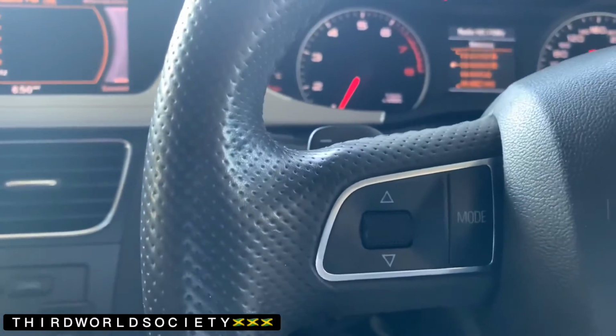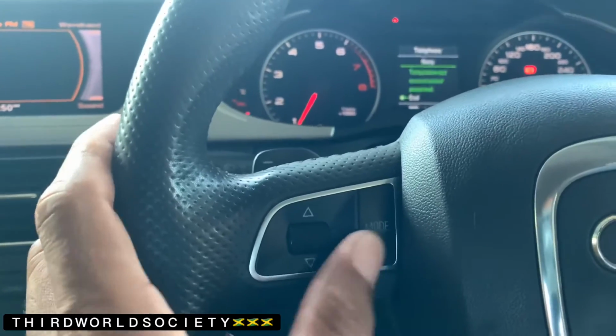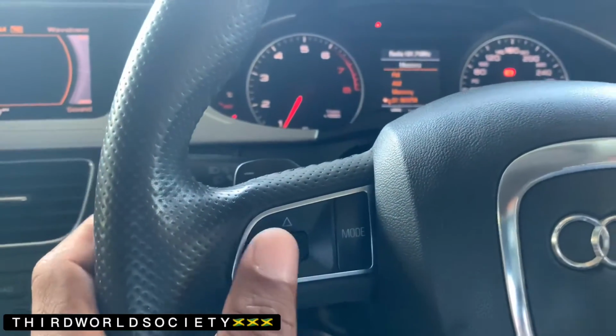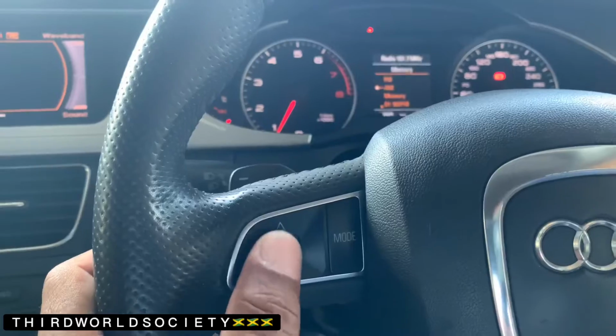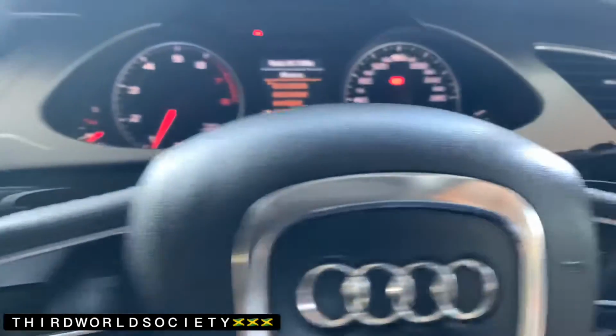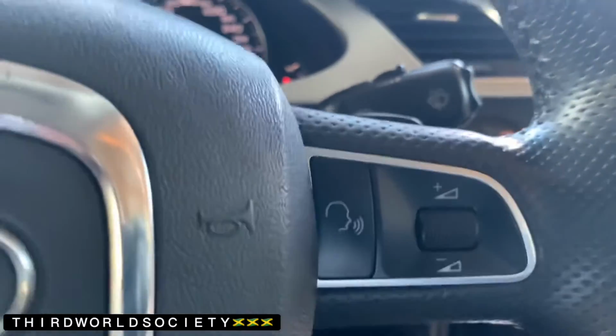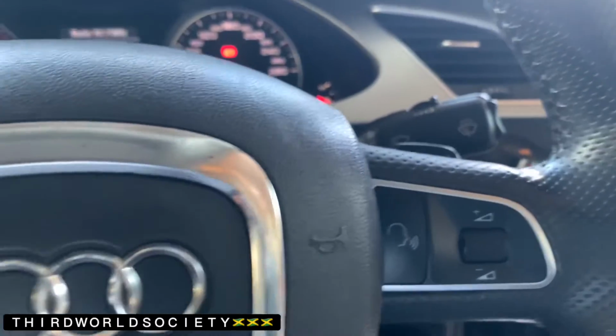Here we have the control mode, so this can tell you if you want to go onto radio, different modes as well, connect your phone, all that stuff. And this gives you an option from going up and down, which we'll also see inside the dash clock. Now on this side you have the control for the volume and also the speaking option as well.